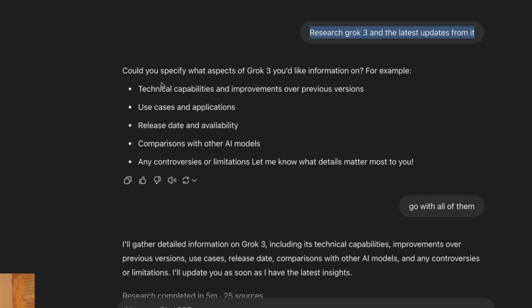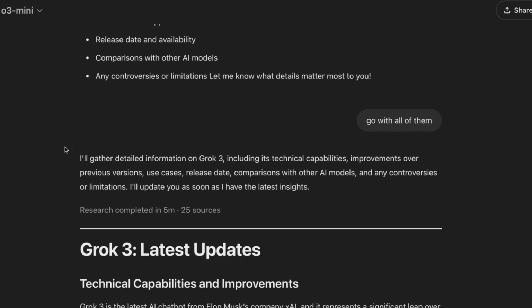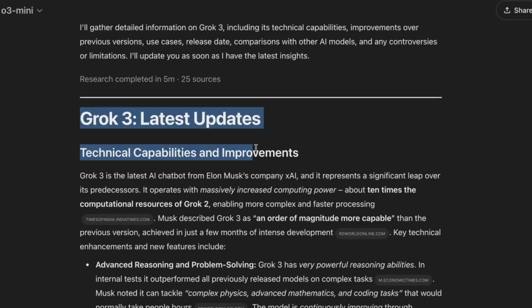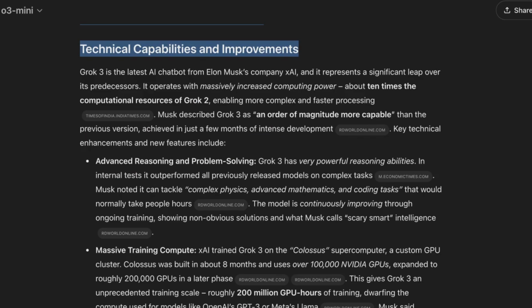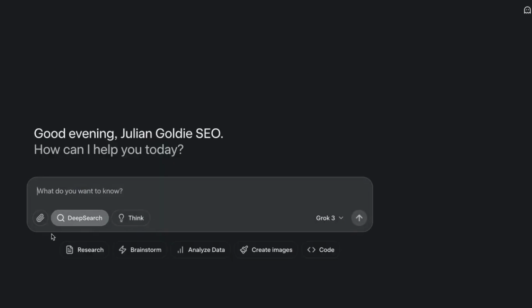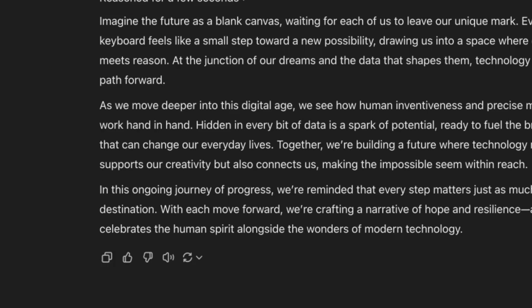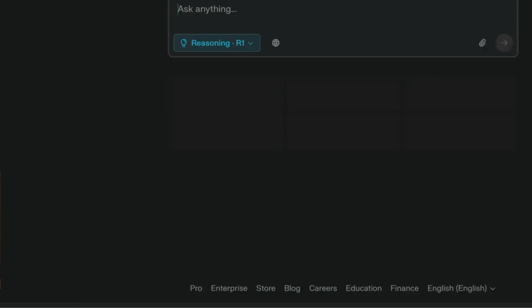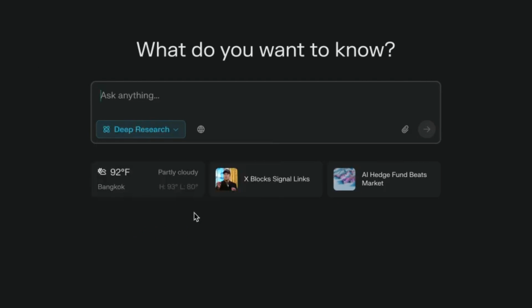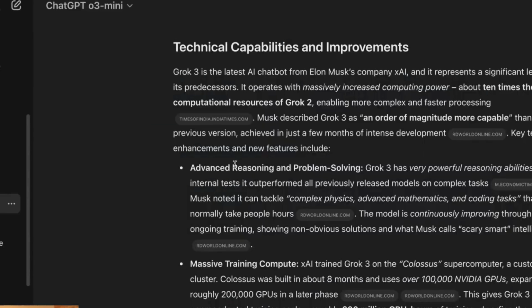Now, one thing I want to show you, this is something I actually created earlier today, which is using deep research inside ChatGPT. Now, this costs $200 a month to get access to the ChatGPT Pro plan, which allows you to use deep research. If we use the same prompt inside Grok, we can actually select deep search over here, and we'll give exactly the same prompt, which is research Grok and the latest AI updates from it. And then we'll do the same inside DeepSeek and Perplexity. Perplexity actually has a feature for this, which is deep research, all right? And we can combine the deep research mode inside Perplexity, compare it versus Grok, and compare it versus ChatGPT.